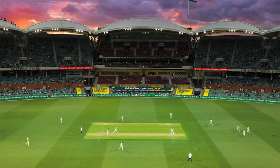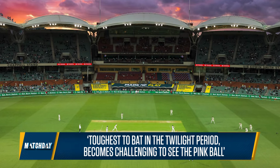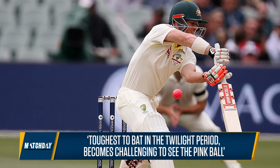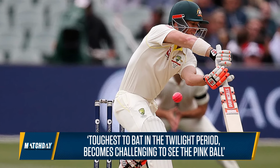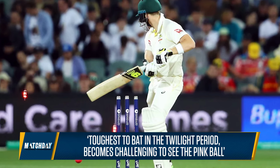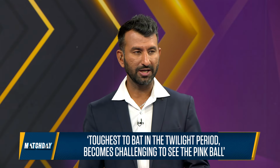Whoever has played with the pink ball will tell you that the roughest time to bat is the twilight period, because at that time, the light isn't ideal. It is not dark enough for the stadium lights to come in, and then you have that brightness. And the daylight isn't bright enough. So that's the time when it becomes quite challenging for a batter to see the pink ball.